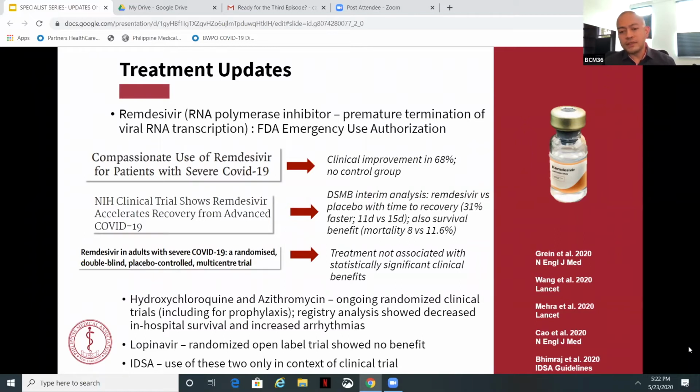If you remember, an HIV medication. There was a study that was done. It was a randomized open label trial. This did not show any clinical benefit. So what are the IDSA guidelines regarding treatment? They said that the use of these agents, hydroxychloroquine, lopinavir, and some other anti-inflammatory medications, could be used only in the context of a clinical trial, just because of possible harm that can happen when patients take these medications.